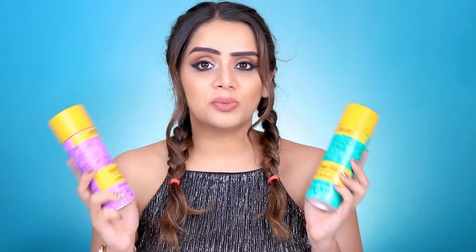Plus, neem is a very safe ingredient, so it's not as if it can't be used at home or in smaller, not so ventilated places. To me, both of them also smell the same. I honestly find no difference in the fragrance whatsoever. In fact, I would have preferred the travel variant to be much smaller.